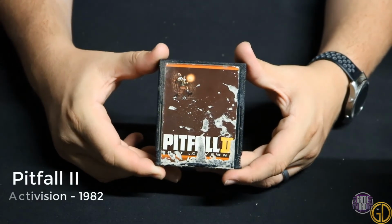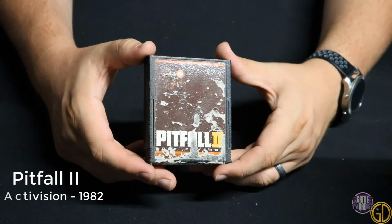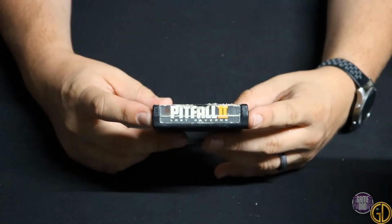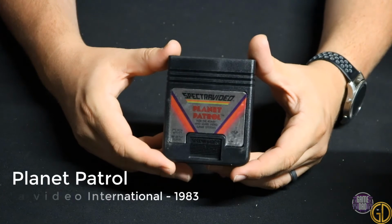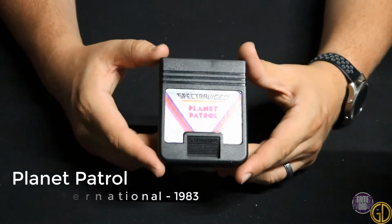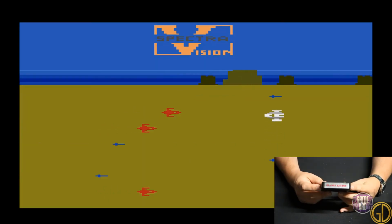With Pitfall 2 Lost Caverns, released by Activision in 1982, being a fun follow-up to the first Pitfall game, I was bummed to see that the Retron 77 wasn't able to play the game. Planet Patrol was released by Spectravideo International in 1983 and plays a lot like Defender in the sense that you can travel back and forth as you take out enemies and avoid obstacles.